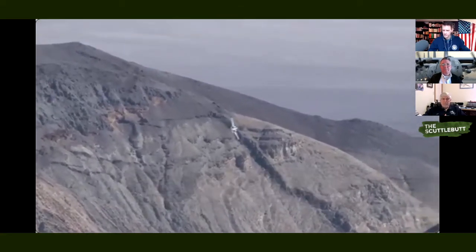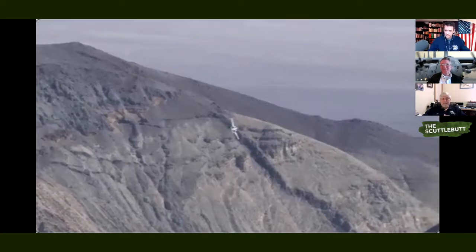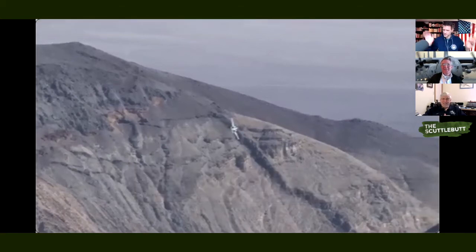How fast do you think the A-10 is going here? 350, 375 knots. So add miles per hour to that. I can't do it. Ben's better at this than me. 400 miles an hour. Yeah, and that's indicated, not ground speed. What does that mean? Indicated versus ground speed? What is the difference there, indicated versus ground speed?